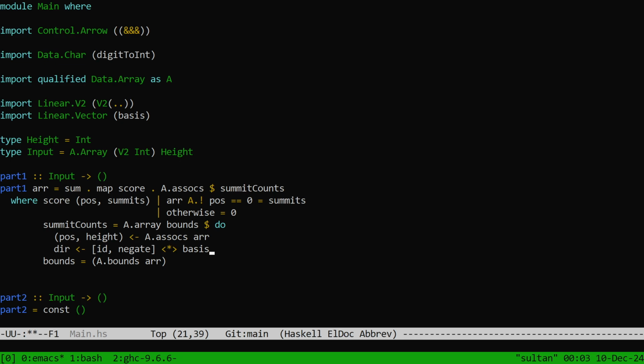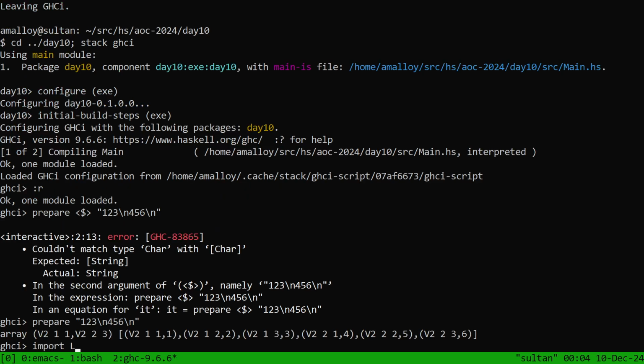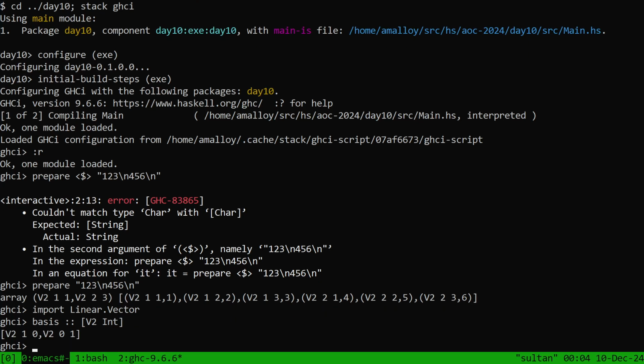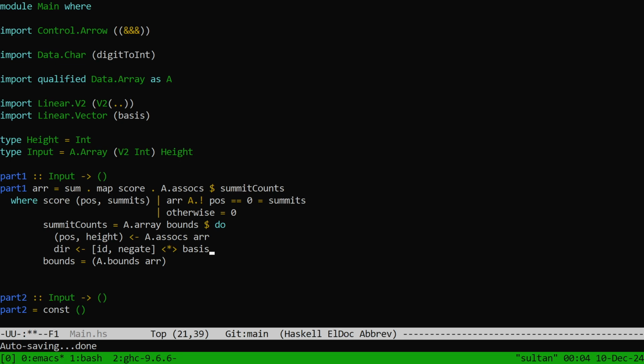So it should know what I want the base. It should know I want the basis for V2 of Int, right? Okay, what? Yeah, so that's x and y. And then I'll negate each of them.